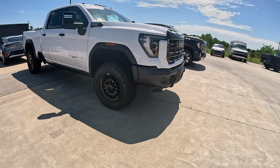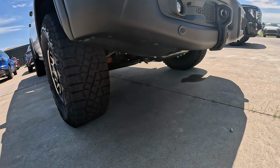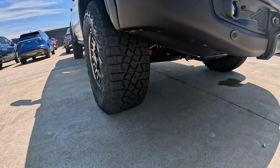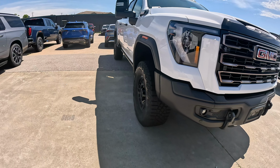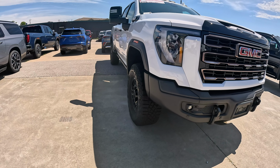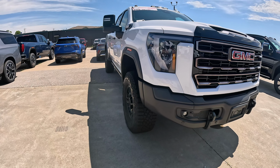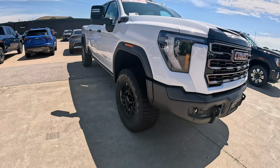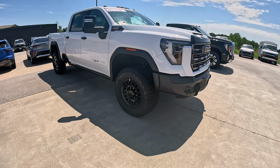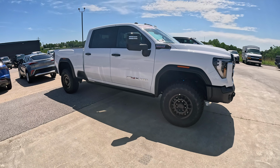Let's talk about this. So you see, obviously we have the AEV bumpers. You'll see the cutout there. I don't think you'll be off-roading this on any trails because of how wide this truck is, but it does have a 29.8 degree approach angle and a 25.7 degree departure angle. Wheelbase is 159 inches. That's also massive, so your breakover angle is not going to be very good.